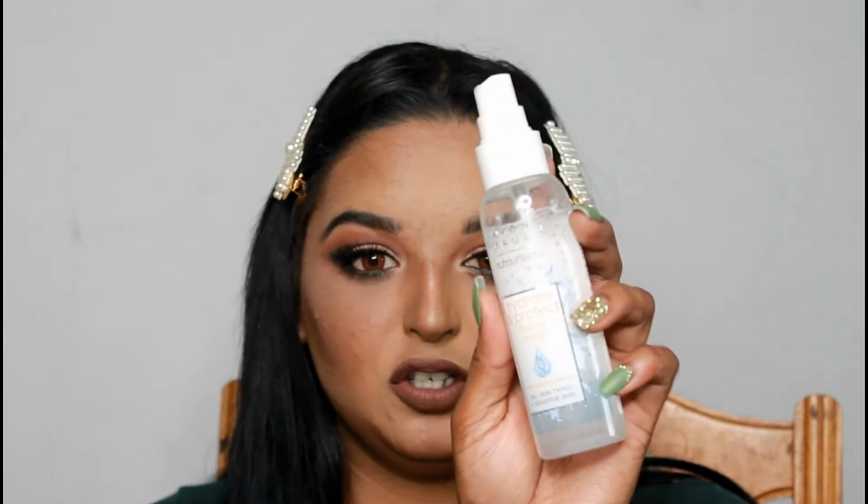So today we're gonna try out the Liquid Catsuit by Wet n Wild again. This is like a brown plum color. So guys, the last thing for us to do is to add our facial mist, and I'm going to be using this one by Avon.